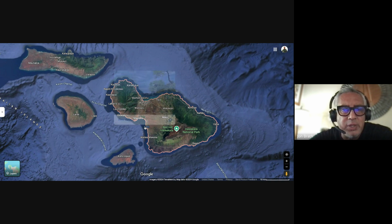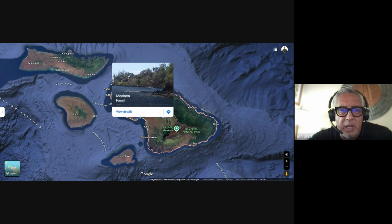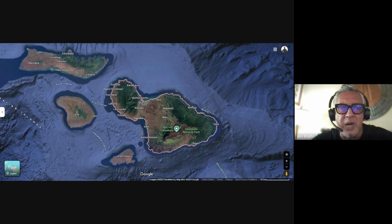Kihei has great beaches. Kihei is one of our longest beaches, Sugar Beach, where you could basically walk from areas of Ma'alaya for a solid 5 miles or so. You get great beaches down here in Wailea and Makena. So, because of how still it is, a lot of people like to vacation in this area here.